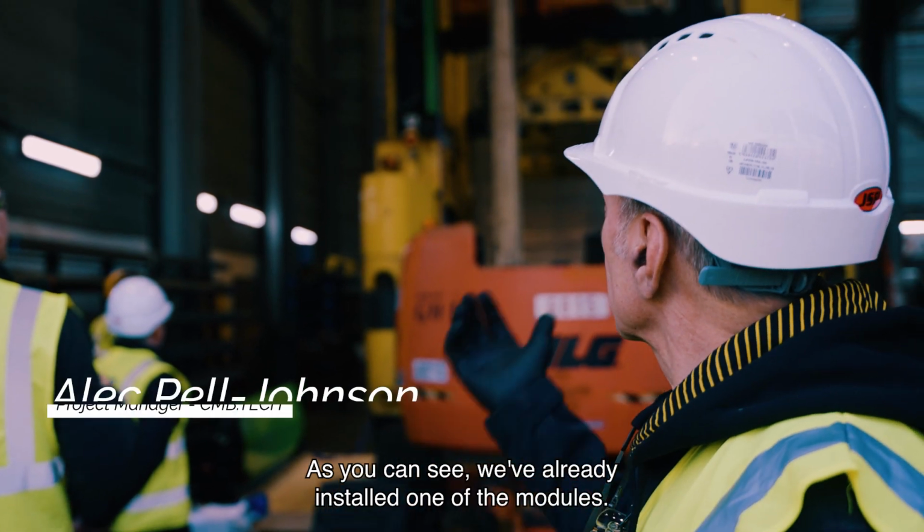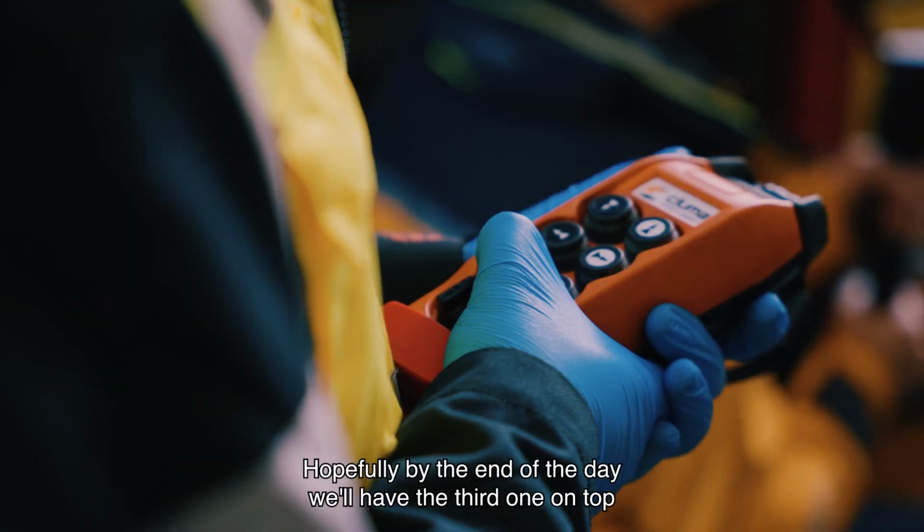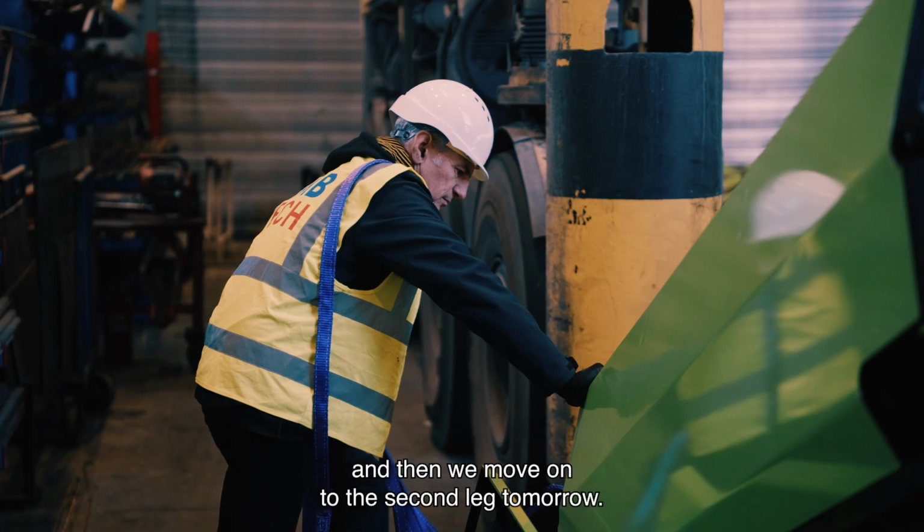Right, as you can see, we've already installed one of the modules. The second one's going up now. It's pretty promising. Yeah, hopefully by the end of the day we'll have the third one on top and then we move on to the second leg tomorrow.